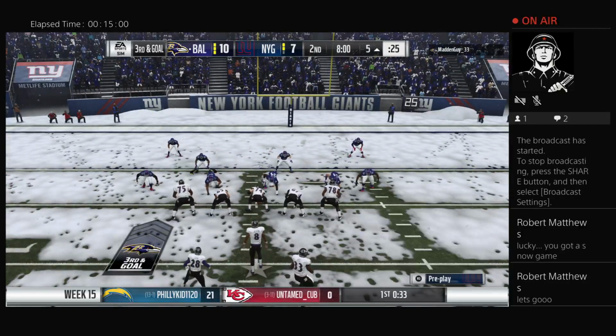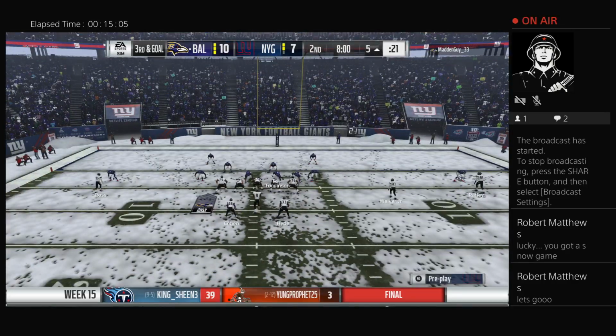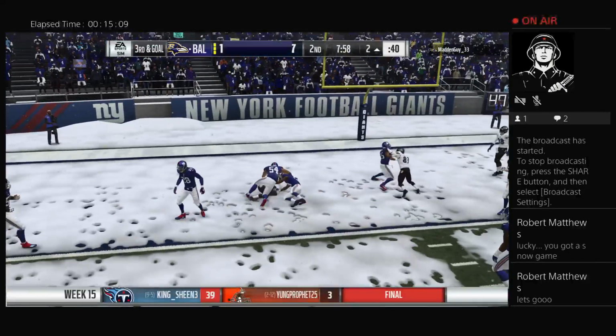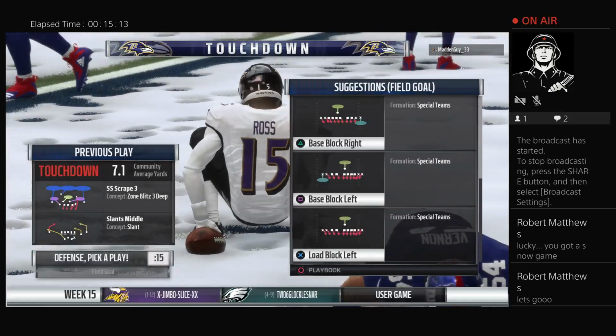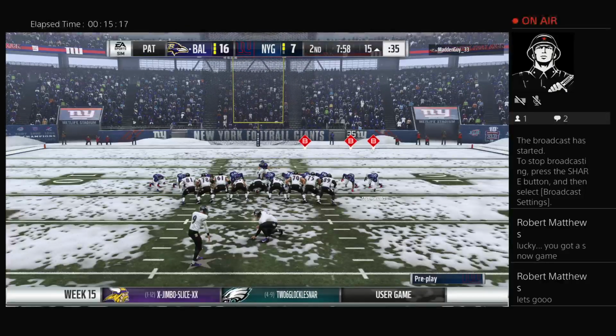Here comes 3rd and goal. All right, here we go. Jackson from the shotgun. Got a man, it's caught for a Ravens touchdown. In for the score. And the Ravens will add on to their lead.